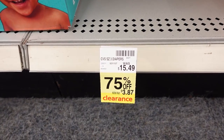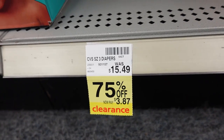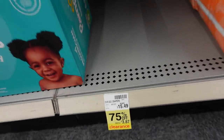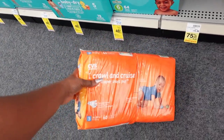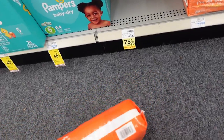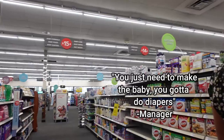Yes, it says CVS diapers, size 3, was 15. Now what? Does the size match up with the price? I think it does. Size 3, only $3.87 for this big old pack of diapers. We are doing that. And now I'm just going to scan them on the CVS app.